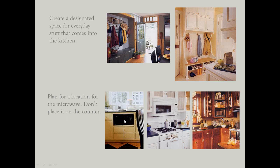And I mentioned this before, the microwave, putting it down below, above the stove, not my favorite, and I think it gets crowded with the stove top, but at least it's not on the counter. And this one is in a cabinet above the counter.